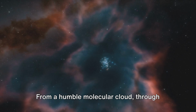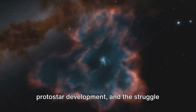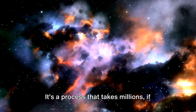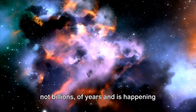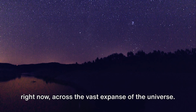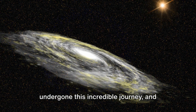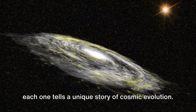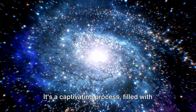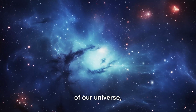From a humble molecular cloud, through the stages of collapse, accretion, protostar development, and the struggle for equilibrium, a star is born. It's a process that takes millions, if not billions of years, and is happening right now across the vast expanse of the universe. Each star we see in the night sky has undergone this incredible journey, and each one tells a unique story of cosmic evolution. It's a captivating process, filled with awe and wonder, a testament to the majesty of our universe.